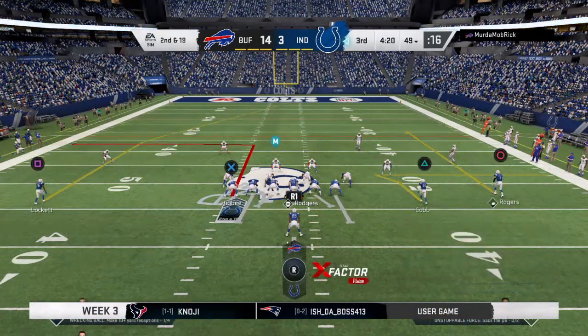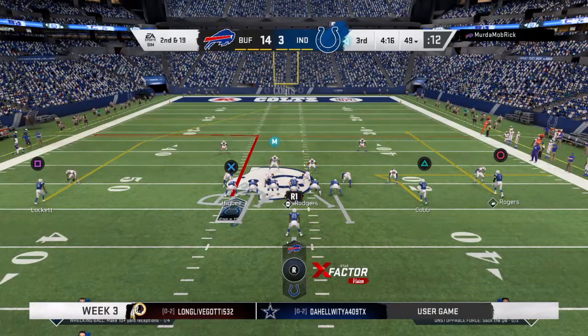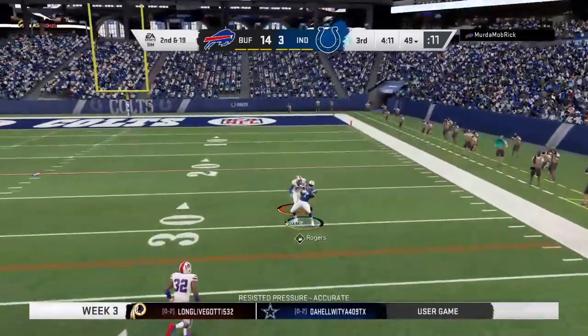56. Mike, 56. Right there, 56. Watch the run, watch the run. Mike, 56. Mike, 56. To throw is Rodgers.